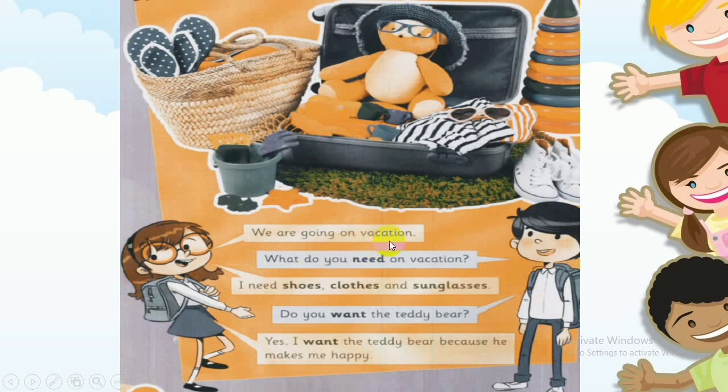We are going on vacation. What do you need on vacation? I need shoes, clothes, and sunglasses. Do you want the teddy bear? Yes, I want the teddy bear because he makes me happy.